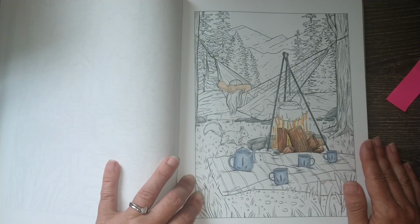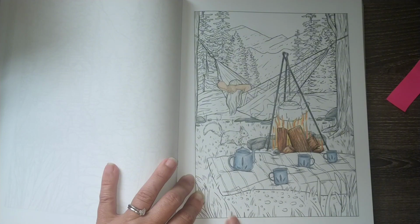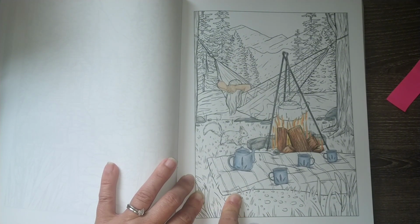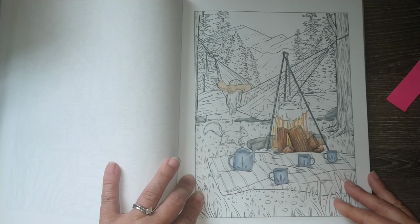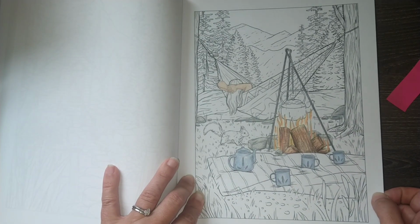So, long story short, I was struggling with this page with those pencils, but I may switch over to a different pencil to finish working on this and get it done. But overall, I really like how it's turning out anyway. And like I said, it's going to be a nice memory to have.